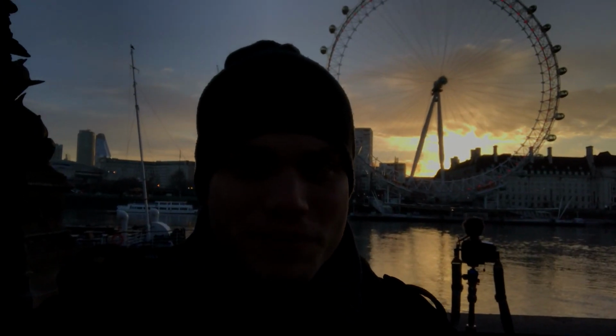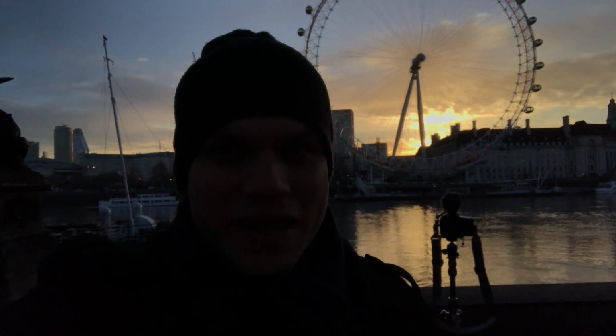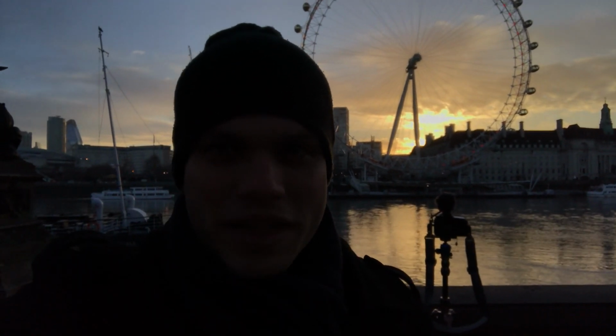We're now standing opposite the London Eye and you can see sunrise coming through really nicely. The golden glow is looking amazing, and let's see if we can get that translated into some really good photos.